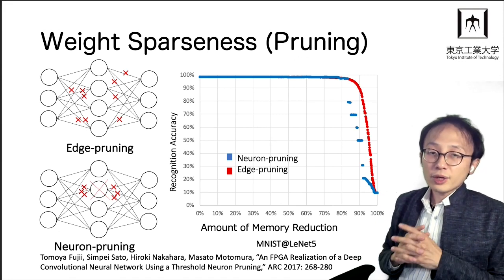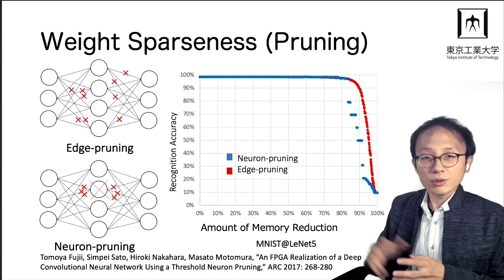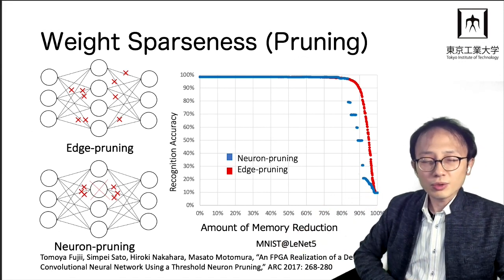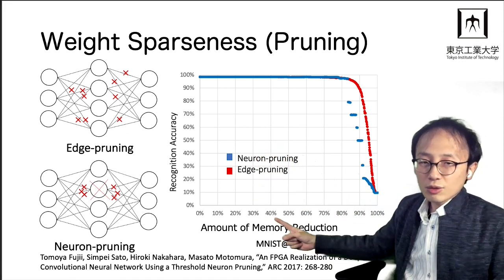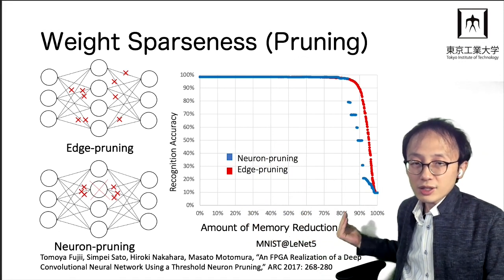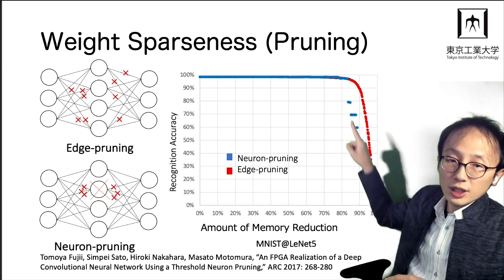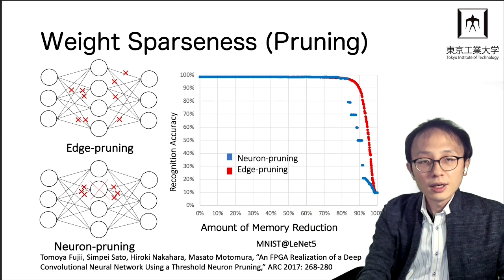And the next technique we introduce is weight sparseness, or the pruning technique, to eliminate unused weights. In our first publication we discussed two types of pruning technique, which are weight edge pruning and neuron pruning. And please look at these figures. We increase the ratio of zeros and keep the recognition accuracy for MNIST networks. So typically, we achieve more than 90% zeros and keep the recognition accuracy.